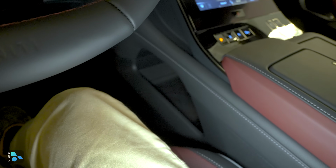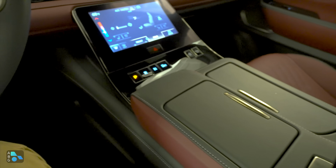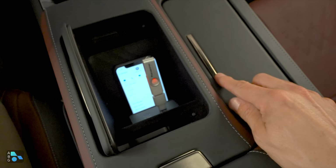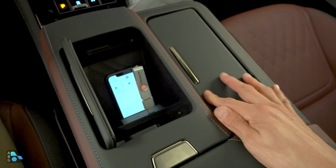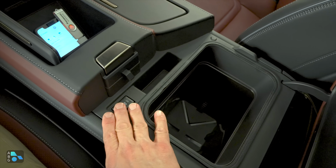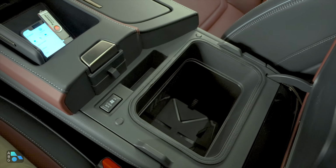And then we have a large storage area underneath that center console because, again, it is pretty large. In here we have a wireless charging mat, USB inputs, and then big cup holders there on the side, even bigger storage area behind. This one, of course, has the cool box, so you can air condition that little spot.